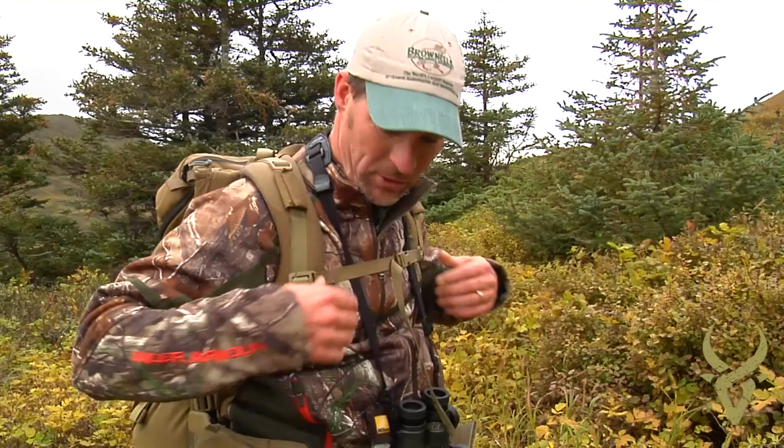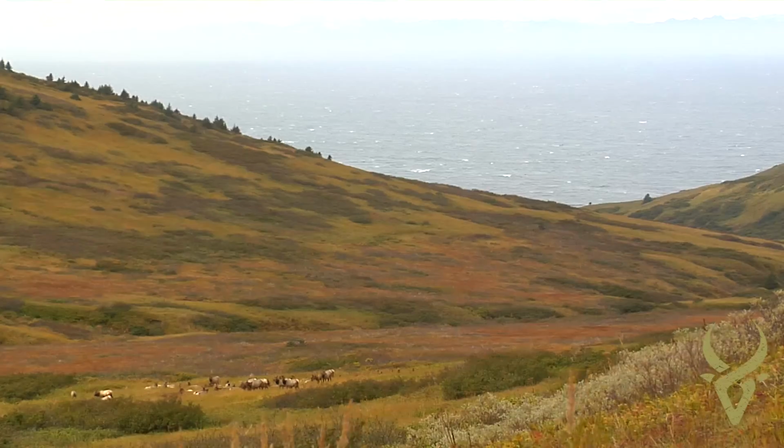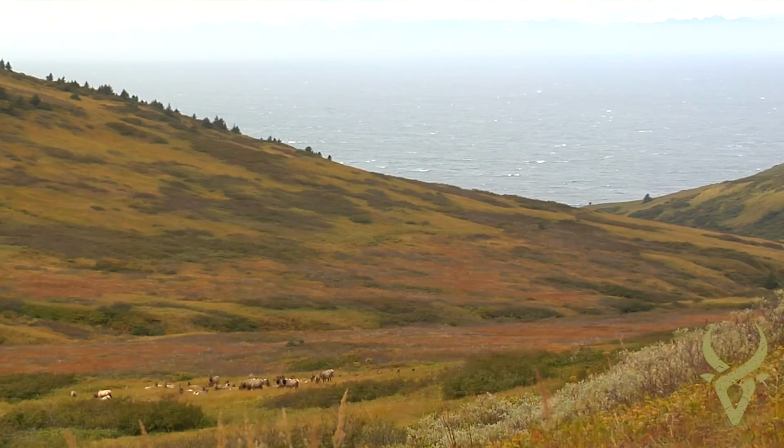Final stalk on a herd of Roosevelt elk. 500-600 yards in front of us. Time to dump the pack. Get my shooting sticks. Get rid of these rain pants.